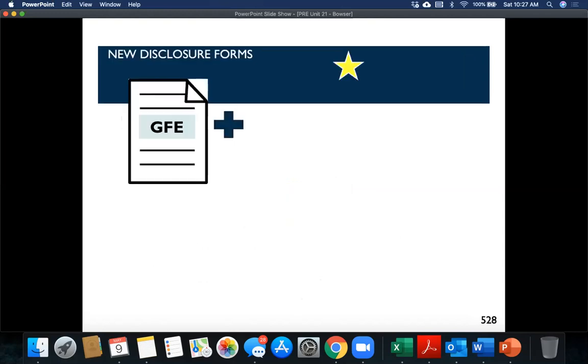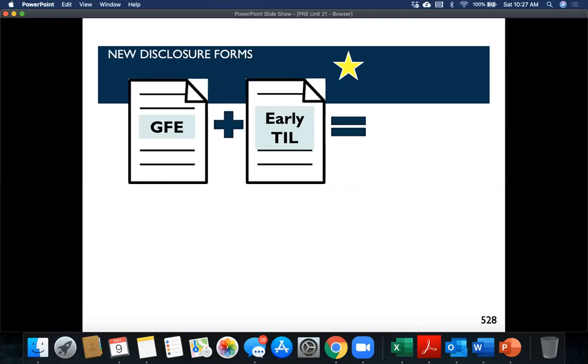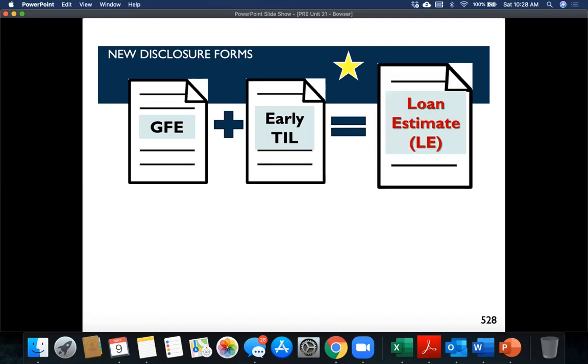So here's what we had. There used to be what's called a good faith estimate, a GFE, and you had to get that within 3 days of your application. Then you had the early version of the truth in lending statement. Now what you have is one document that covers both of those things, called the loan estimate. And you must receive that from your lender within 3 days of applying for your loan.